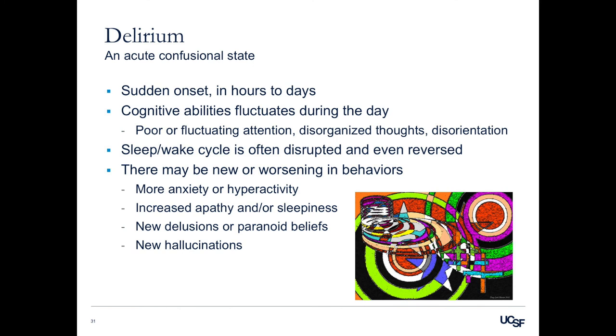And there may be new or worsening behaviors that are already present. So even more anxiety or hyperactivity, even more apathy and more daytime sleepiness. More enhanced delusions or paranoid beliefs, and maybe new hallucinations. And again, the take-home point is that delirium is really different from dementia. It is often, we think, due to an underlying medical cause, so not an expected change that we would expect to see because the person has dementia.